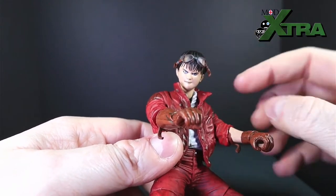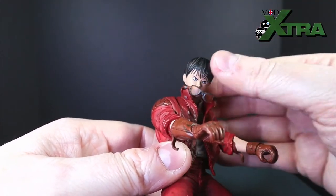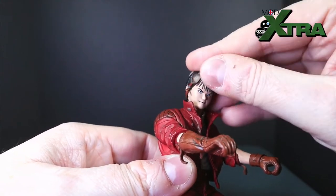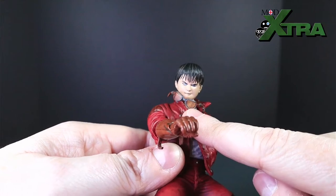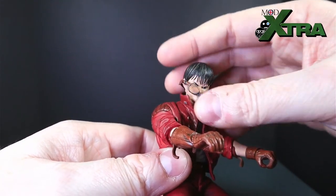The hair, nicely sculpted. He's got his loose goggles that you can pop around his neck, pop over his eyes, pop over his head. These have obviously had a bit of fade in the box over the years, but that's fine by me. Whatever, that's cool. I don't mind.